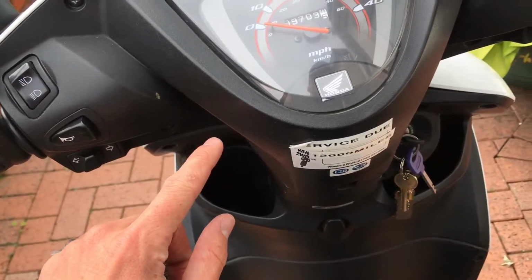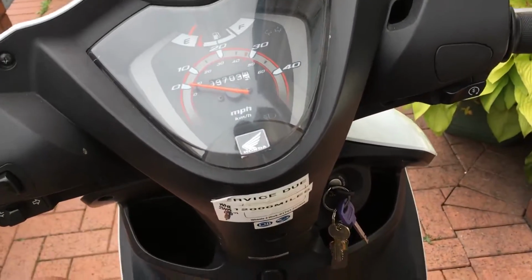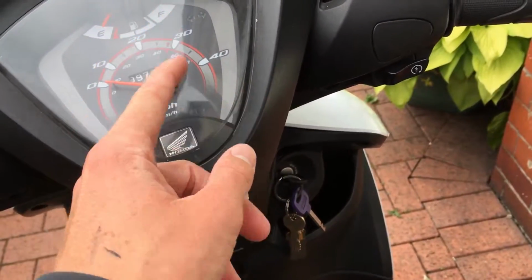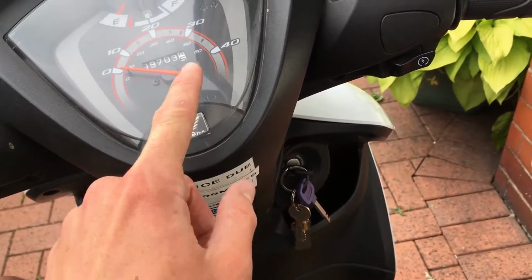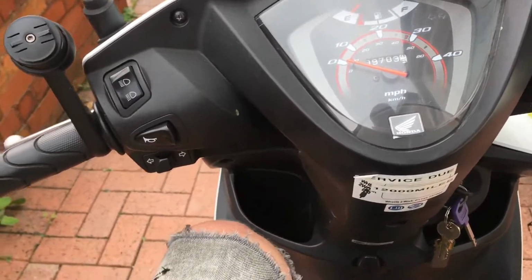So if you get one, and you're only riding in the cities and things, 50cc is all you need. If you're going further distances, like 2-3 hours, get a 110 or 125cc. They're a bit faster and much harder to handle when you ride them, but it'll be worth it for the time saved.